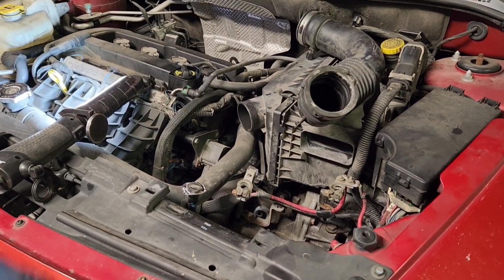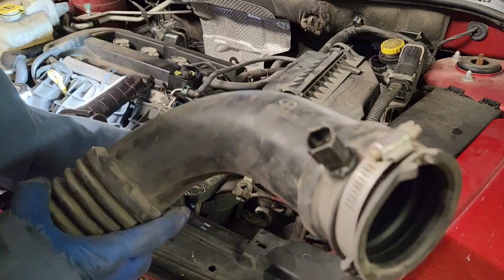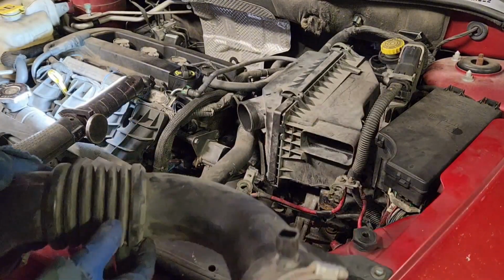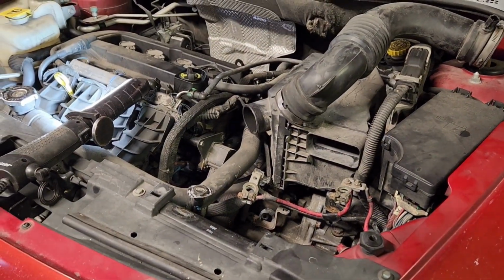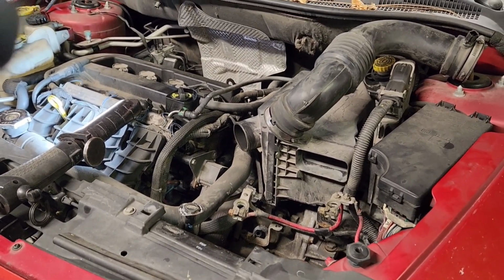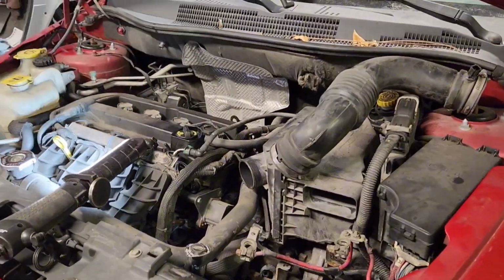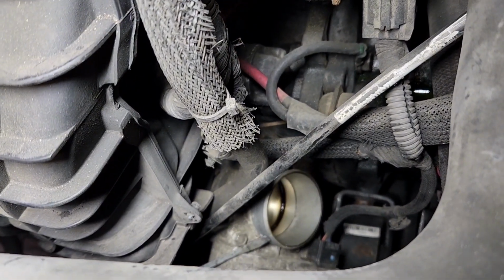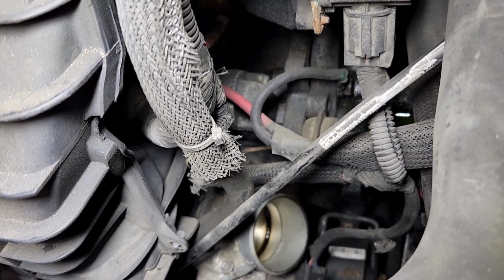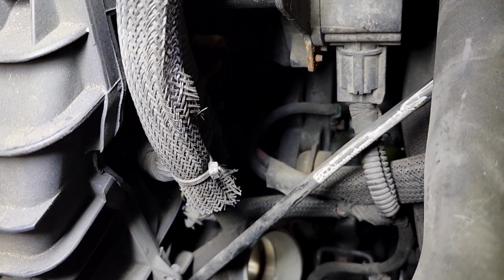Okay, so that was the hardest part. You can do it without taking the radiator hoses off. Just gotta get a little creative. Oh, come on now. You can see, I don't know if you guys can see that, but that is nasty.